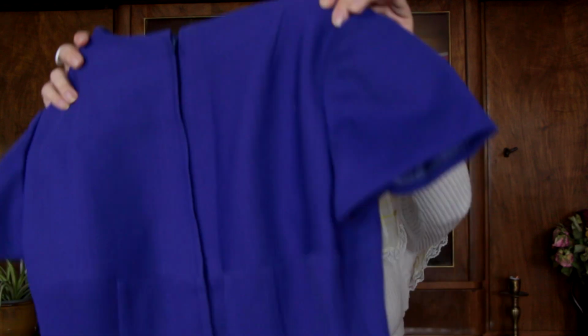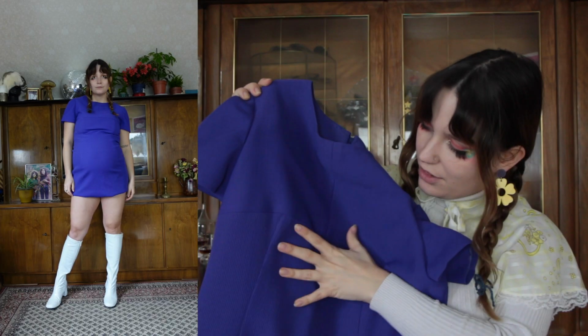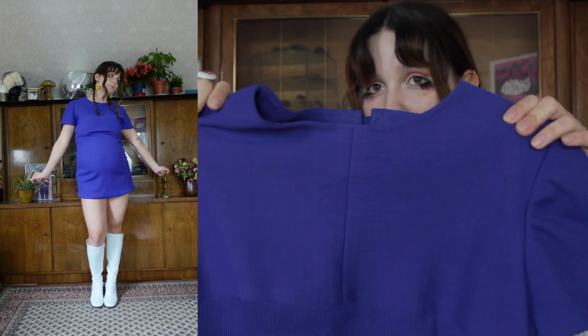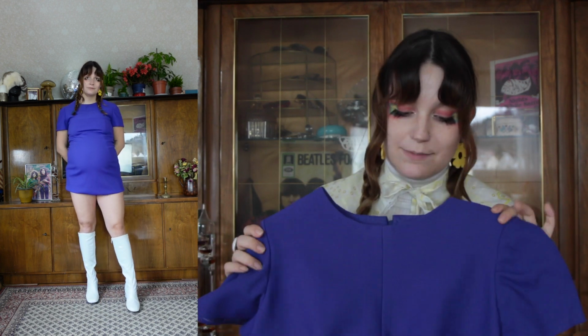Speaking of mini dresses, I found this dress that currently isn't a mini dress, but I'm gonna transform it into one. So for $6.90, I got this dark purple dress. I love the color. I think this is such a gorgeous color, and this sort of fabric, the structured kind, was really popular in the 60s. So were these kind of seams where it goes down and then you have a seam across the chest. That was actually really popular. I feel like this would be perfect for a classic Mary Quant inspired look.